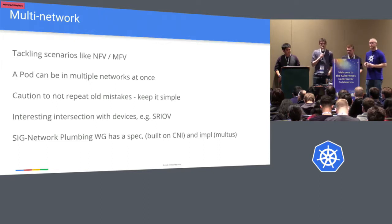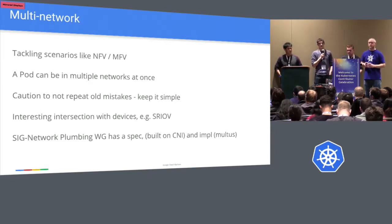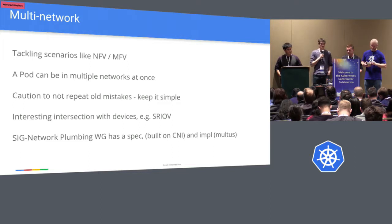Last year at KubeCon in December, we formed a working group to work through these issues, a place where we could talk about them without necessarily conflicting with or putting these discussions into SIG network, so that we have a more focused working group. What came out of that was that over the last year we developed a specification for tackling some of the problems that people had in the network function virtualization or media function virtualization use cases.